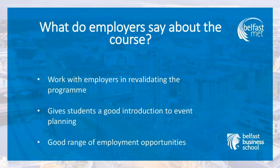So what do employers say? Well, we have good links with industry and a good range of employers that help every year with our placements. Employers also work with us when we're revalidating our programme to ensure that it is valid and meets the needs of industry. Employers also find that our students are work ready, and some even secure jobs after their placements.